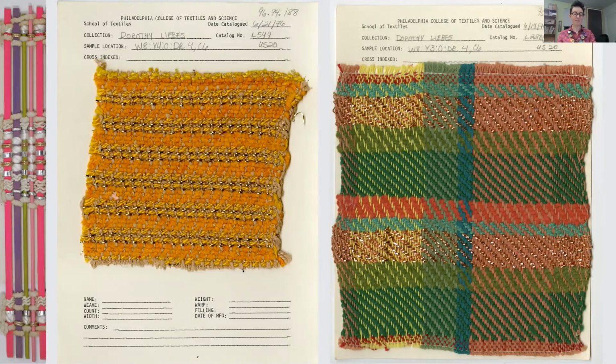And it was during this time that she began to turn away from custom design work to mass production, with the goal of making good design accessible to all.